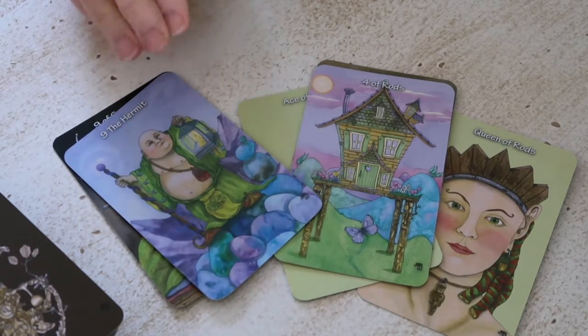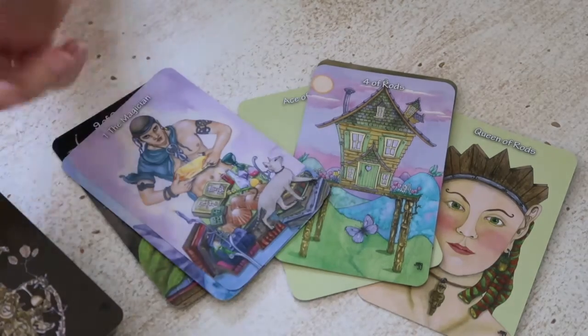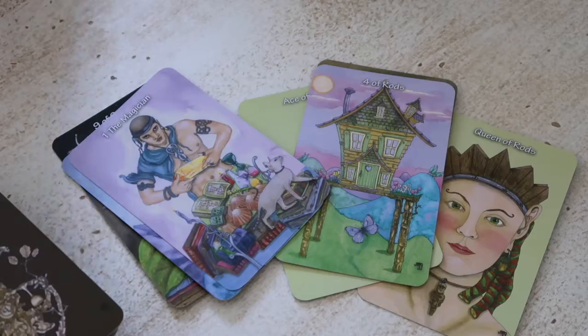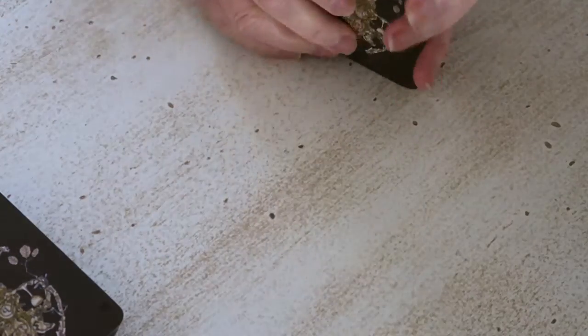So they are not these gnome-like creatures. And there's a magician, right? So he doesn't look like one of the gnomes. Some people also really like this deck because of the multicultural aspects. So all of the humanesque figures in the courts and the majors represent a lot of different countries and cultures. So you have quite a few kind of worlds represented in this deck. So that's the Hezekiah Tarot by Mary Griffin.